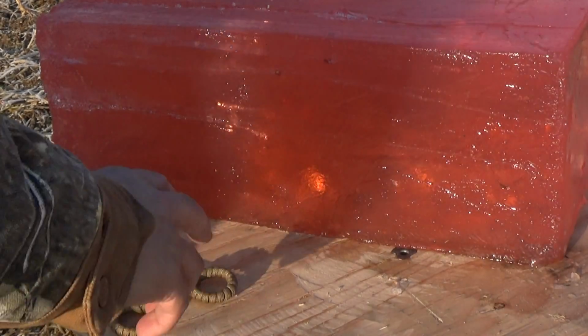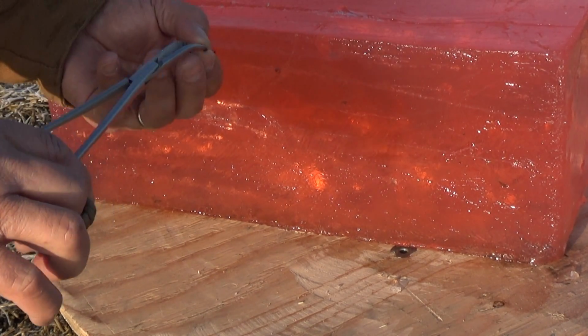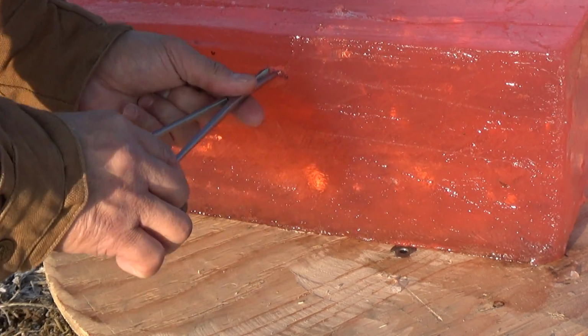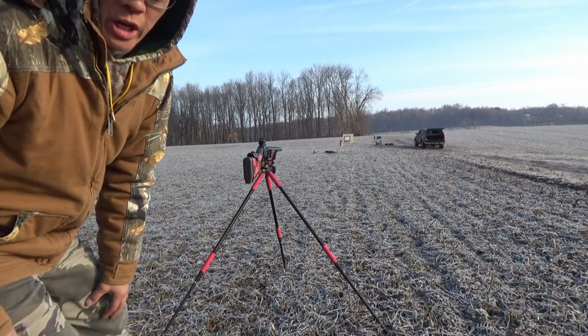Yeah, folks, you can't even compare the lead shot to the tungsten super shot. These made it about 9 inches, and they are somewhat deformed. Yep, 9 inches.